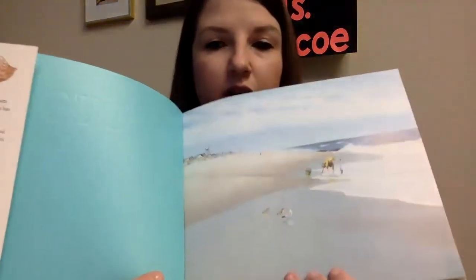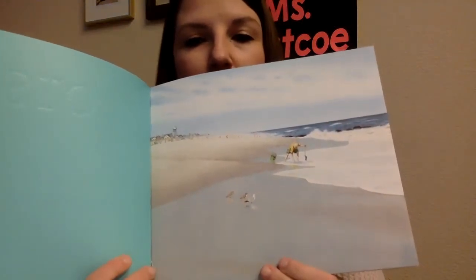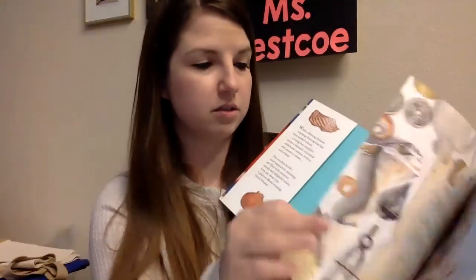So it starts off here on the first page. I can see a picture of a little boy. It looks like he's at the beach. He has a shovel and a pail and he's looking at something in the sand, maybe in the water, right where the sand and the water meet.